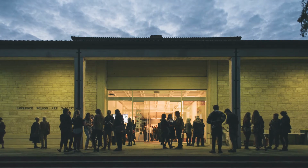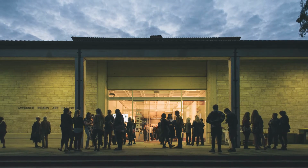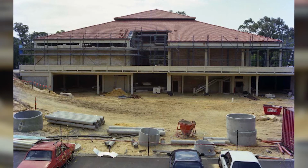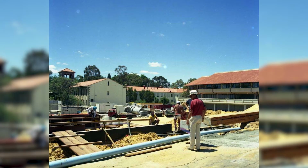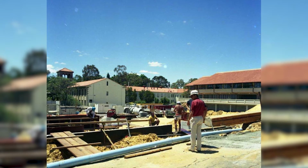Before the art gallery was built, all the works were housed around the campus in offices. This determined a need really to have them stored in a building designed to A-class gallery conditions so they could be kept and conserved for the long term.